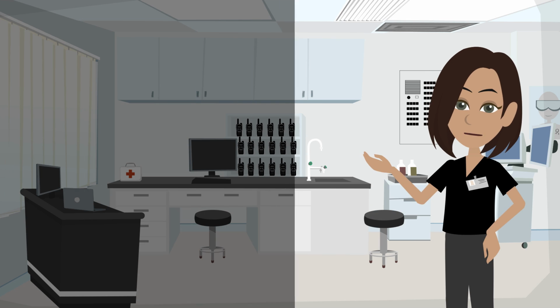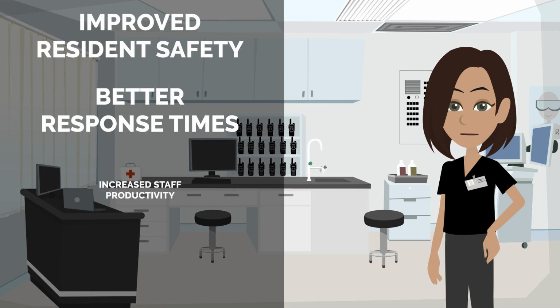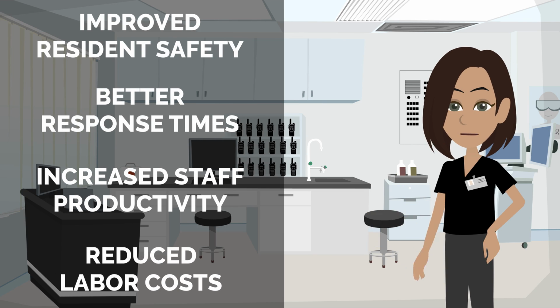With ODIN Connect, your facility will experience improved resident safety, better response times, increased staff productivity, and reduced labor costs.